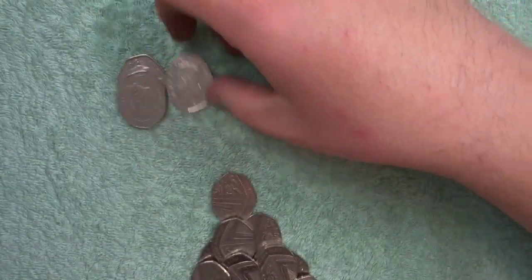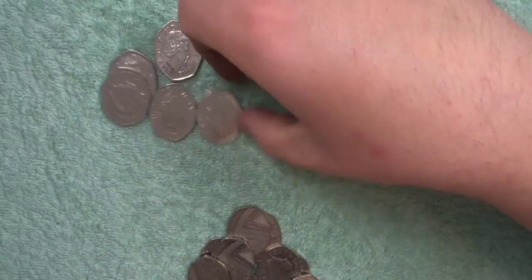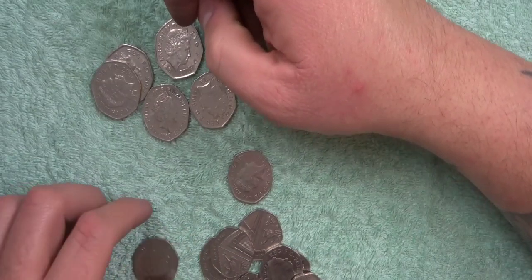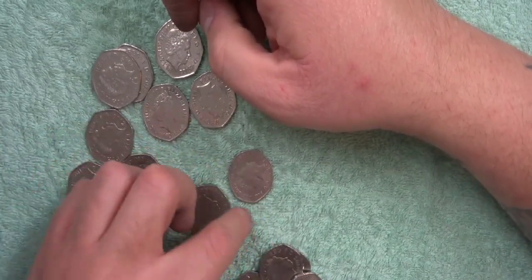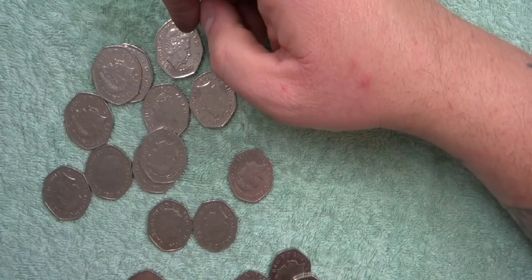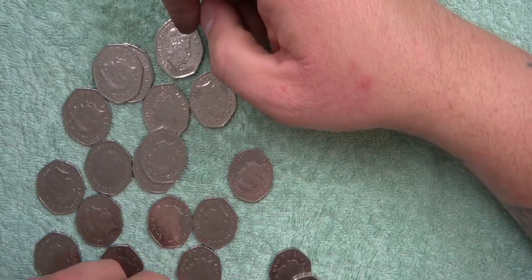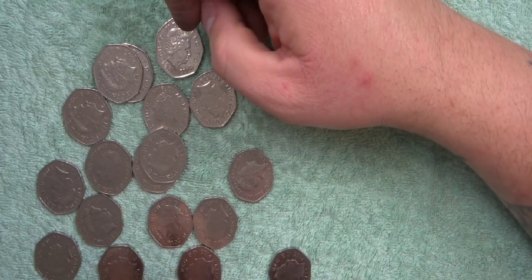So we've got there 12 and 8, 12, 15, 14, 15. 15 is the most common when it comes to 50 pences, I think, with the shields at least. Then maybe close second would be 14. Is there any? No.